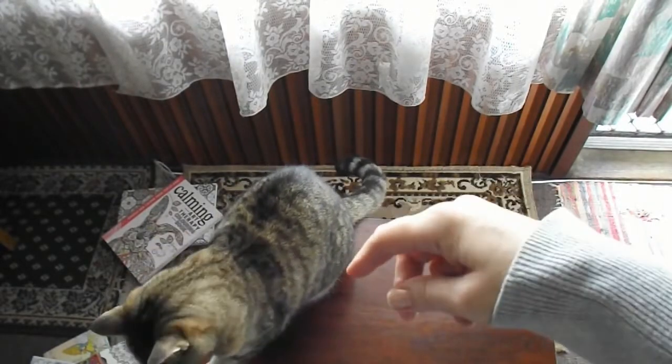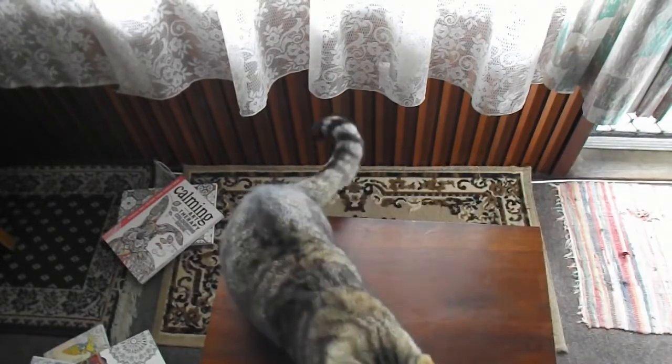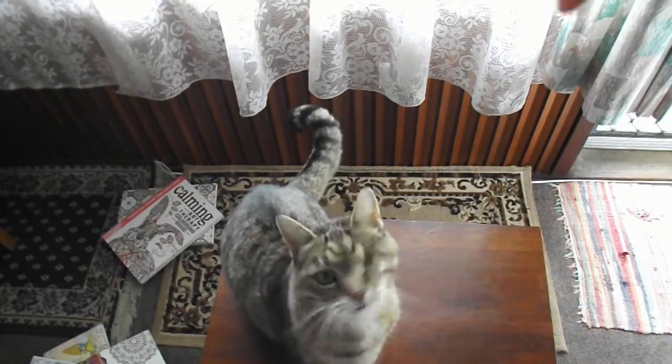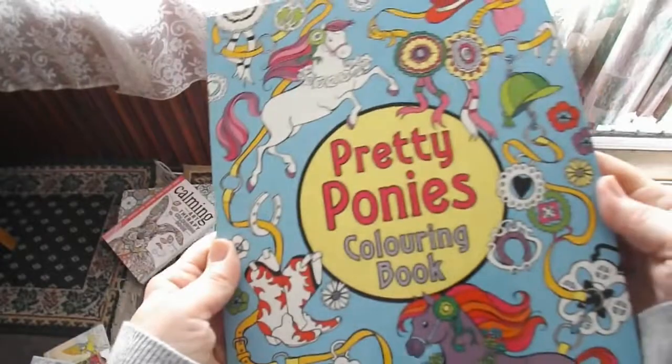This is my little cat, Licky Bird. Fritzy. Her name's actually Fritzy, but I call her Licky Bird. And you can see she's only got one eye. Fritzy, look up, darling. She's a sweetheart. She only had one eye when I found her. I rescued her. She was a little stray. She's a sweet little girl.